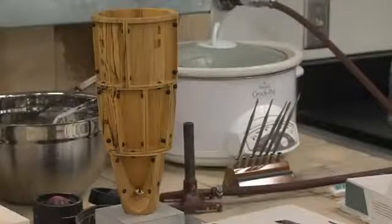I instruct metalsmithing and jewelry design, and I myself am a jeweler, metalsmith. Metalsmith is a wide range topic because it covers so many different things, from wearable jewelry to hollowware, vesselware, functional teapots and non-functional teapots, art, one-of-a-kind things, limited line production jewelry. So it's a huge topic or area, so to speak.